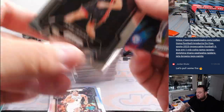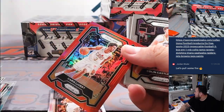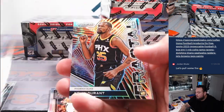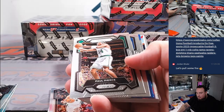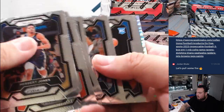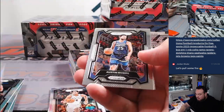Keegan Murray. Jaime Jaquez. We got a red Caris LeVert. To $2.99. Kubelis, KD. Pods. A lot of Scobianis and Utah for the Phoenix Suns to 175. Brandon Miller. All right, this box has extra autos. We're going to have three at least. Danilo Gallinari for the Wizards. Wizards, that's going to Connor. Joe Harris.